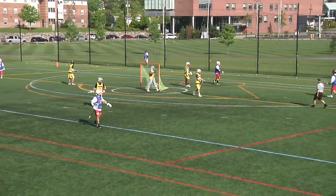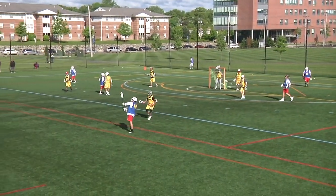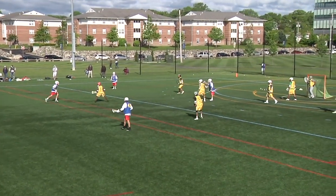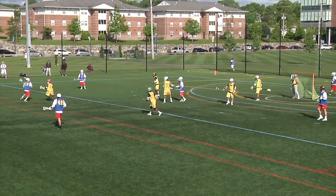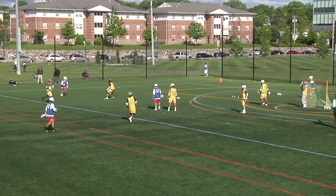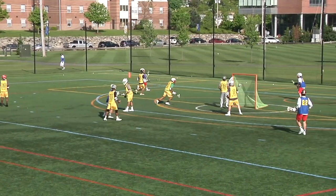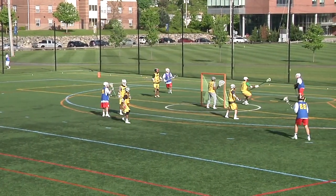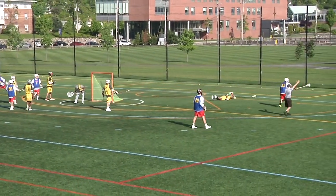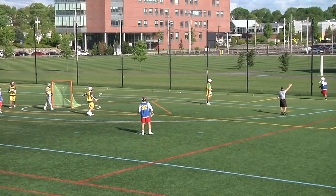Hear the yellow call coming. Philippines slowing down a little bit on O. Good trap there. Great job to catch that ball in the sun. Nice dodge, goes back through X. Great cut, fantastic feed. Philippines is going to retain possession.